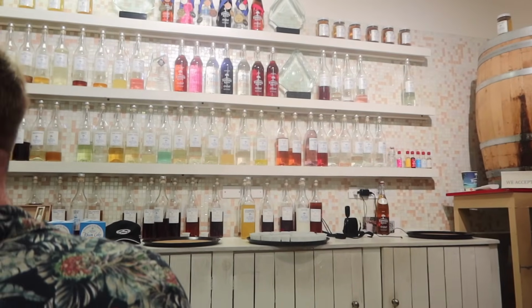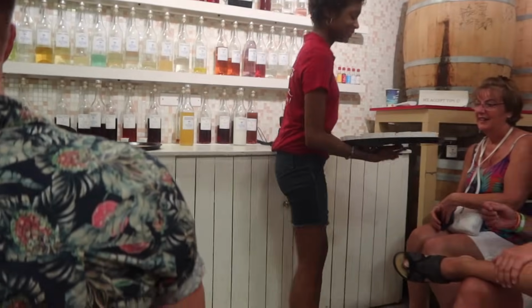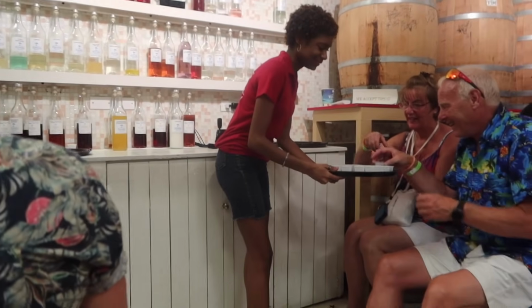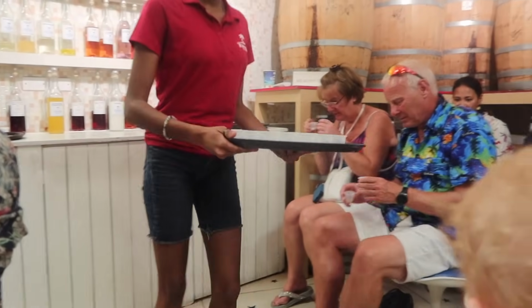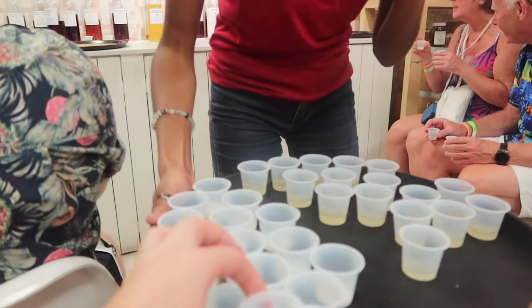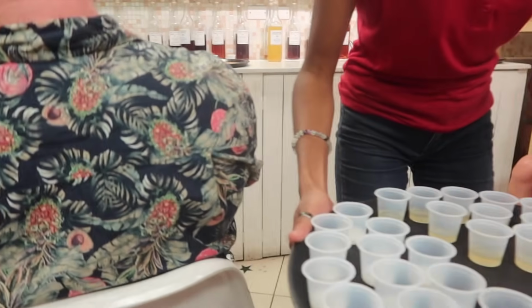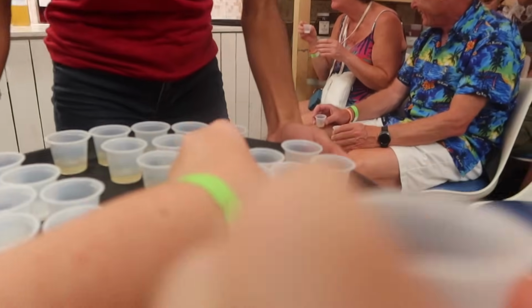So we're now at Topper's Rum and we're going to try 20 of these rums. So we are about to try homemade pumpkin pie and eggnog rum. So this is eggnog or homemade pumpkin pie? Can we pop them down? Eggnog. You don't mix them together, right? You can mix it if you want.